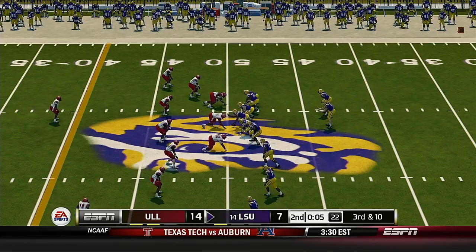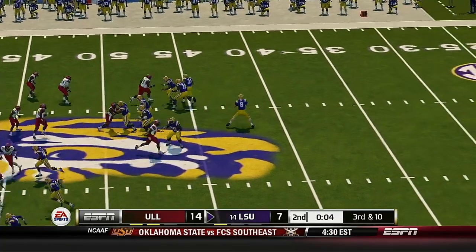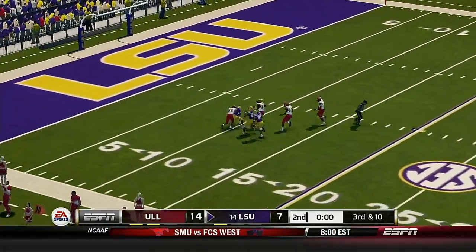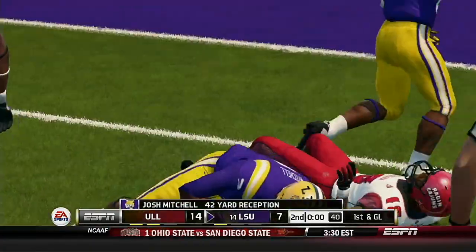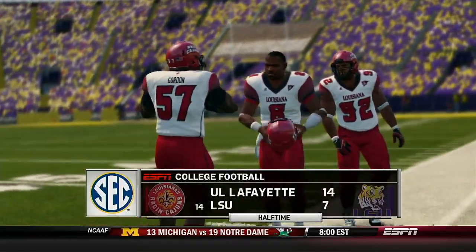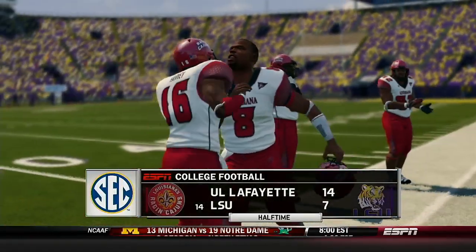One more play now before we hit halftime, so they'll most likely throw one towards the end zone here. Airing it out long. And he's tackled right away. We're going to halftime, and we've got a great game. 14-7, Louisiana Lafayette.